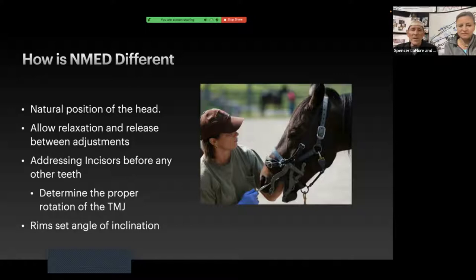Another big point here is you're addressing the incisors before any of the other teeth, because as you can see, that metal plated speculum is statically level unto itself. If there's any asymmetry or imbalance of the incisor, you're going to vertically chip away at the tooth. In other words, it's going to vertically fracture, not the whole tooth in between, but it'll chip. You'll notice chips on the edges of the teeth. Whereas if you balance it, it's going to be balanced on the speculum. Now we can adjust the back of the mouth correctly the first time with minimal adjustments.